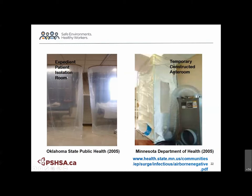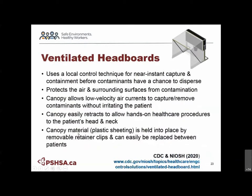Here, the expedient patient room is just showing you this. Back here in the middle is the actual unit. This should be taped down, so we're just seeing it at a different stage of it being set up. But you want to seal that up, and you've got to create sufficient space around the patient.